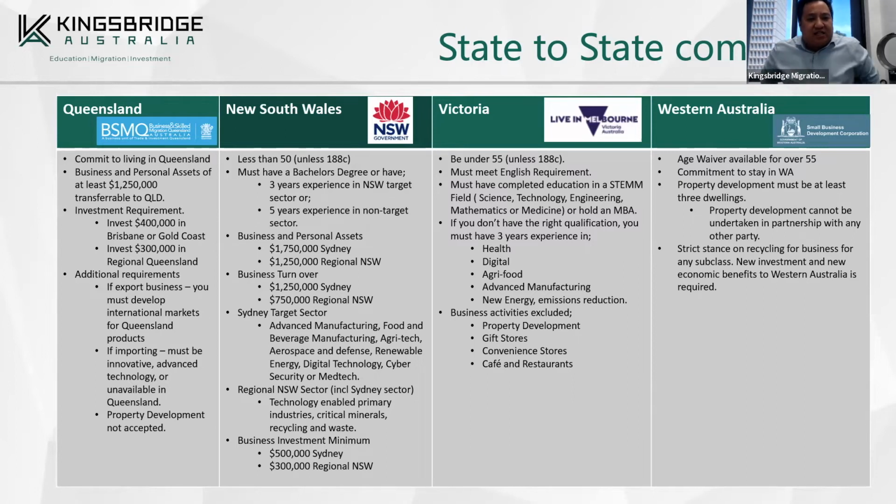So in Queensland, there's a requirement for you to have a commitment to live in Queensland and have business and personal assets of at least $1.25 million, which is transferable to Queensland.